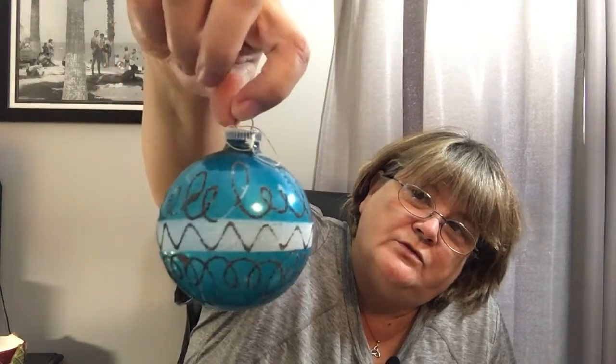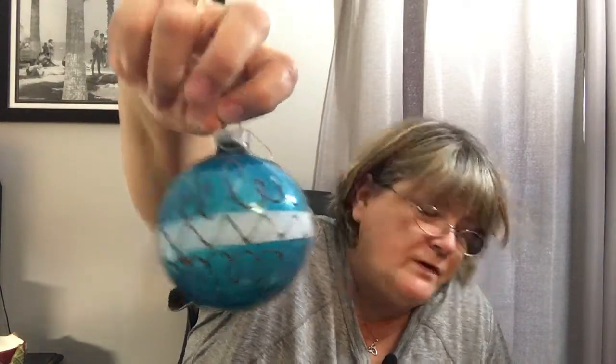And the same with this one. This one has aged a little more. There used to be a nicer silver on it, on that white stripe. And in here was, this one's from me, because I love these old guys.